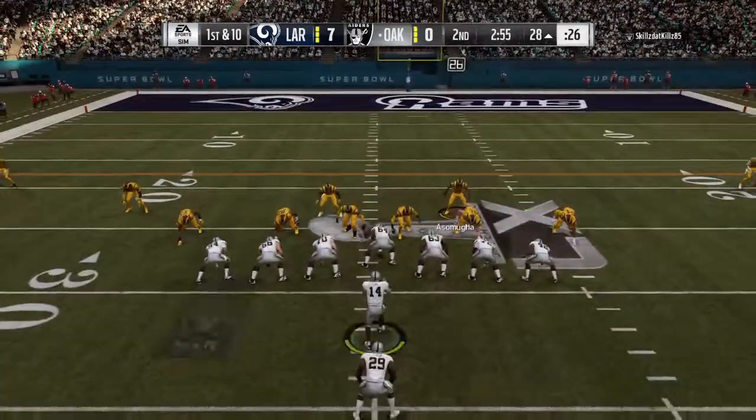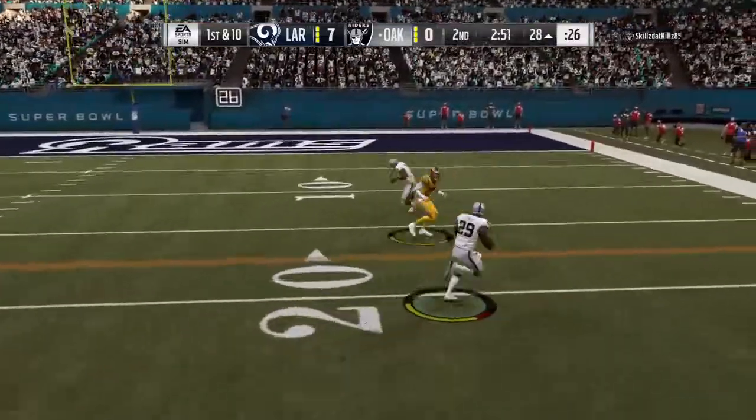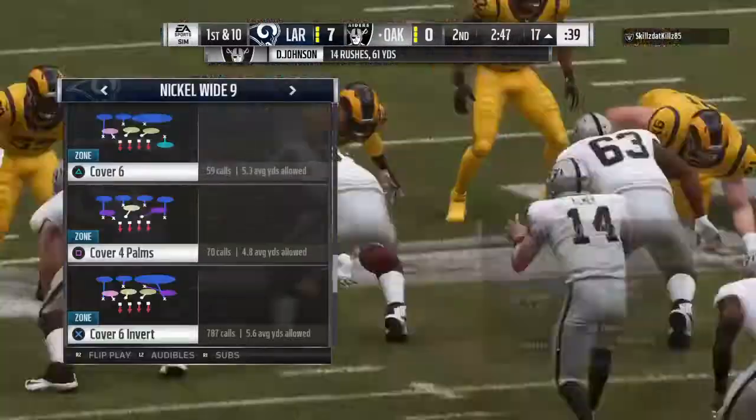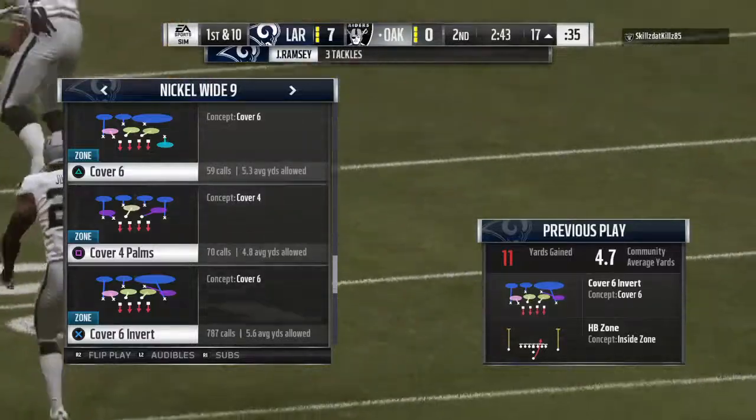And they'll go on the ground, inside the 20 before he's brought down. Back-to-back 11-yard gains, and they've got another first down.